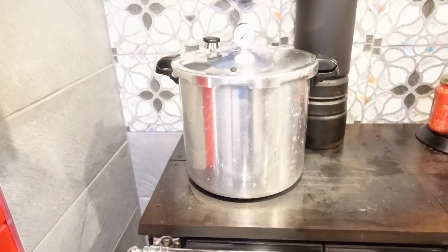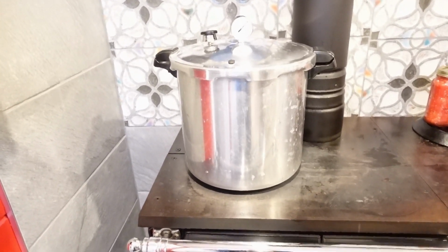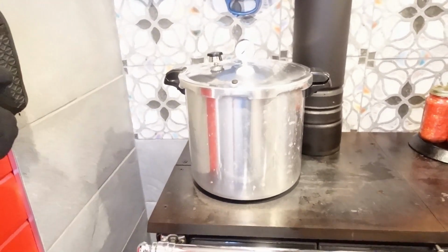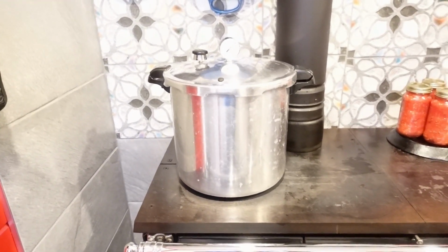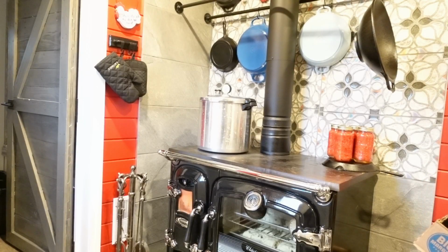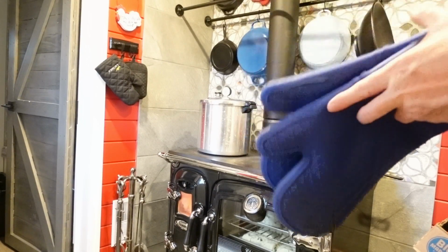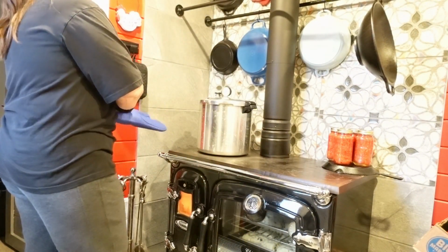So we've got our 15 pounds of pressure now. And I've started my timer. I'm doing them for 20 minutes instead of 10 because of our elevation. And I'm also doing 15 pounds instead of 10. So it's been 20 minutes. I am just going to move this canner over to the side so it'll cool down.